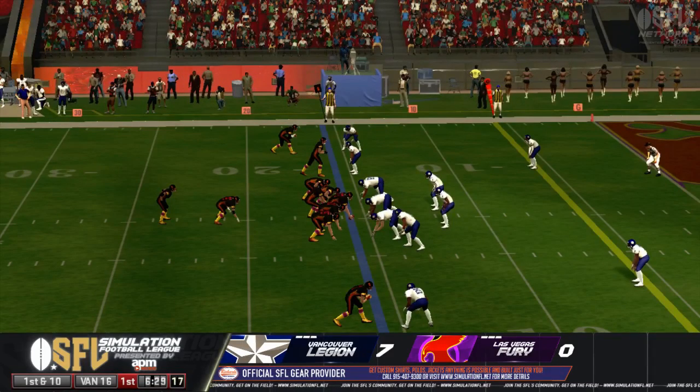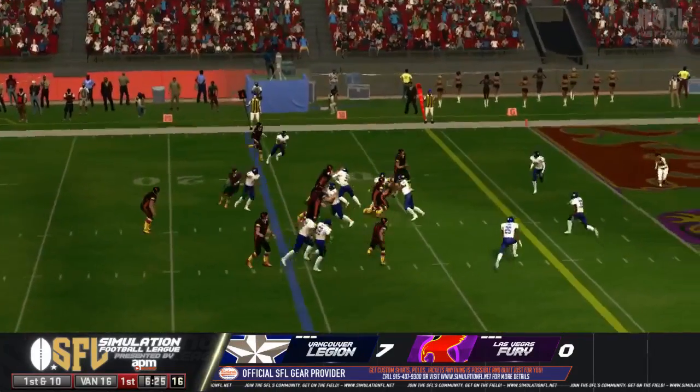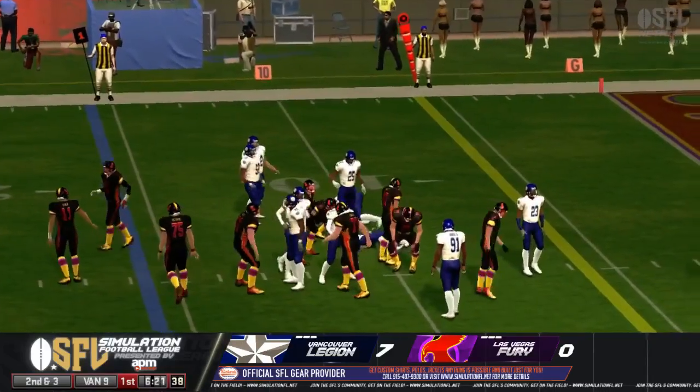3-3 look here for the Legion. I look here for the Fury. They're going to do an ISO up the middle. Redford's got some blocks, and he gets skinny. Picks up 7 yards on the carry.